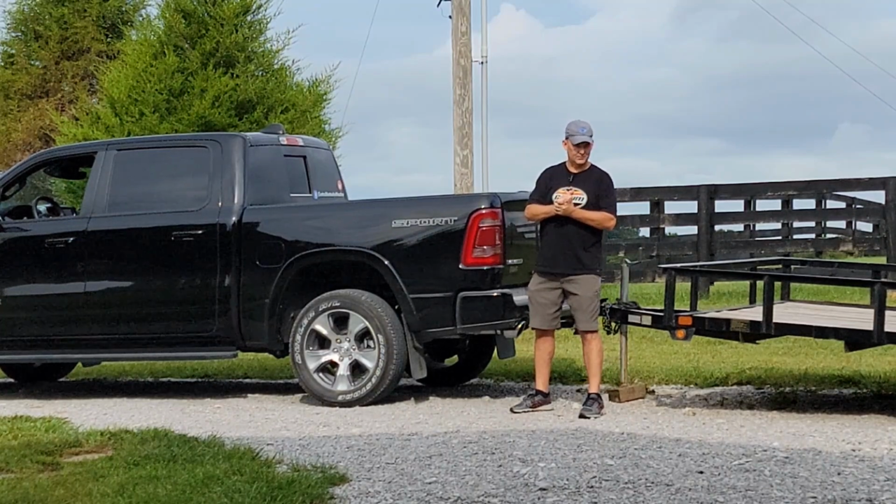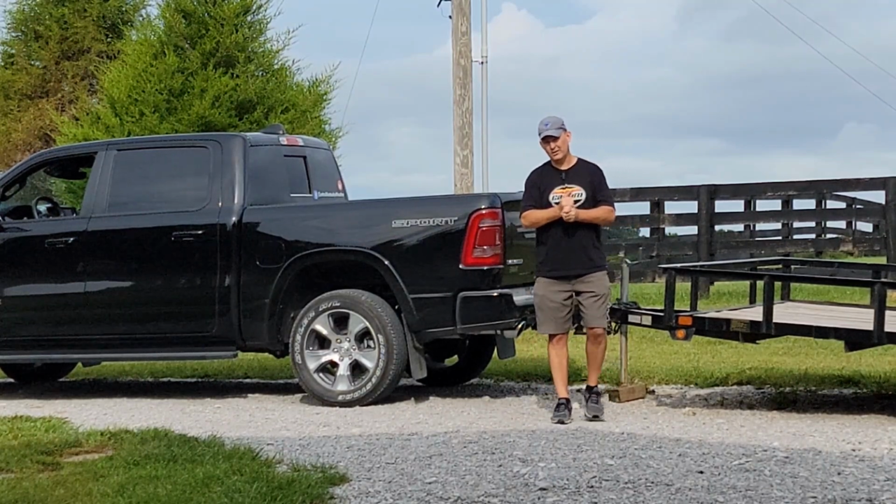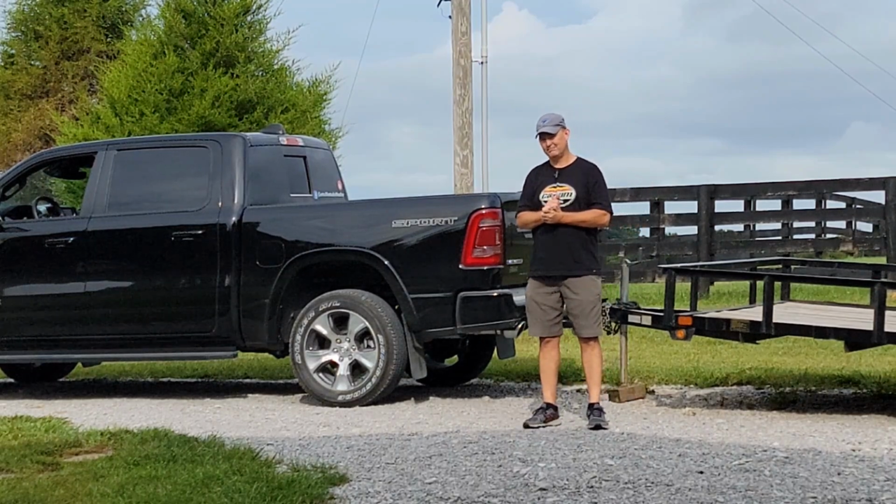So let me know what you guys think about that. If you're shopping a Ram 1500, are you going to try and find a 22 while you can, or do these new 23 changes just not really bother you?